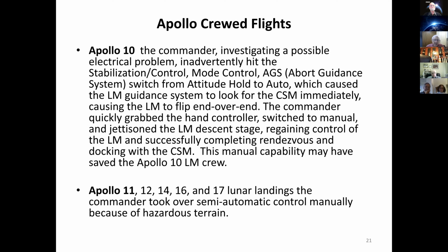He inadvertently hit the stabilization control, that AG switch I talked about. So it knocked it out of attitude hold and put him in that abort mode. All of a sudden, the lunar module flipped the spacecraft end over end, trying to find the CSM with the radar system to automatically rendezvous with it. So basically, the LM at that point was out of control. The commander quickly grabbed the hand controller. He didn't know, of course, what he had inadvertently done. Switched to manual, jettisoned the LM descent stage, regained control of the lunar module, and successfully completed the rendezvous and docking. So that was another case where having manual capability saved the crew. In this case, it was crew error that got him in this situation.